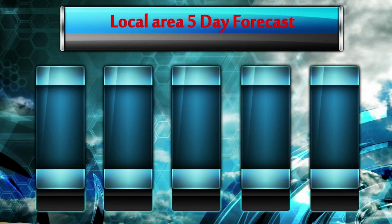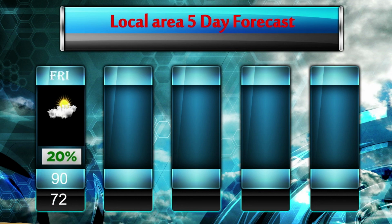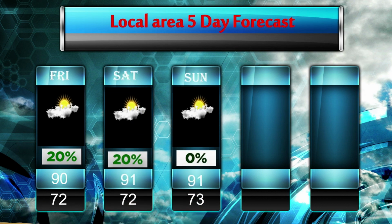So as we head throughout the later portions of this week, and then eventually into the weekend, here's our forecast. As we head into tomorrow, only about a 20% chance of rain, a mix of sunshine and clouds, topping out in the 90s in the afternoon, dropping down to the low 70s at night. And then here's your weekend forecast, a mix of sunshine and clouds, a 20% chance of rain on Saturday. I mean, there's absolutely no chance of rain on Sunday. Both days topping out in the afternoon in the low 90s, dropping down into the low 70s to end off the night.